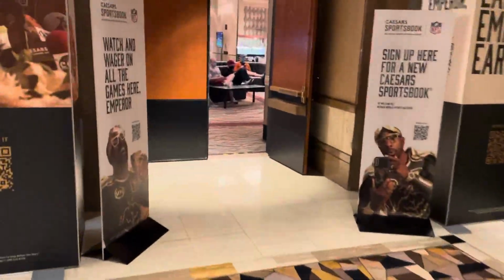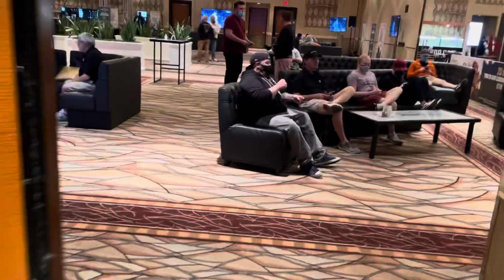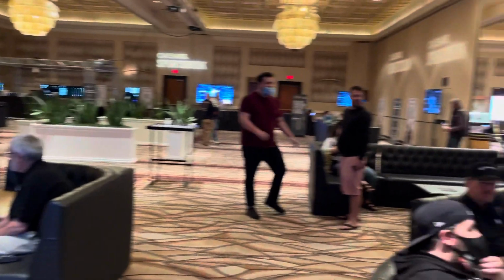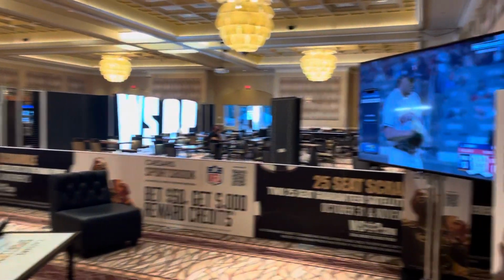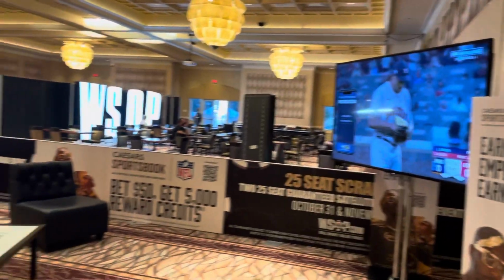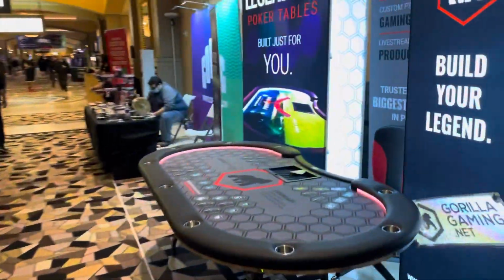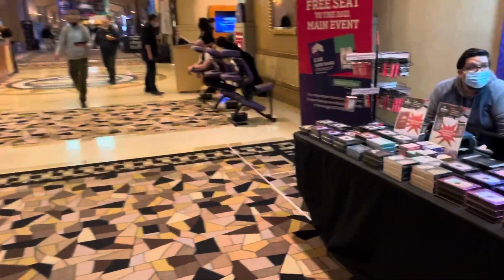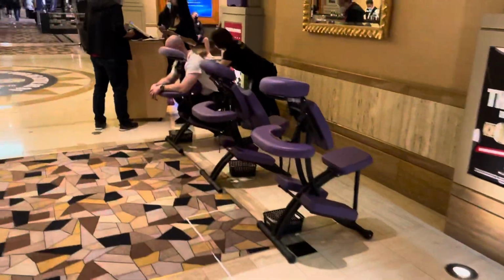Then we walk across the hall, and we have the food court and the eating lounge. There's the lounge in here, and the food court is back there. You can see WSOP, the huge lighted signs. The World Series is on, just to give you some idea of what it is. Back in the hall, all kinds of tables set up. Now it is after 5 o'clock, so not all the vendors are here. Copeg, playing cards. And our first group of massage ladies.